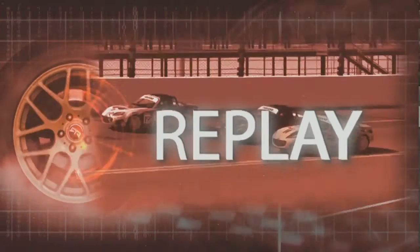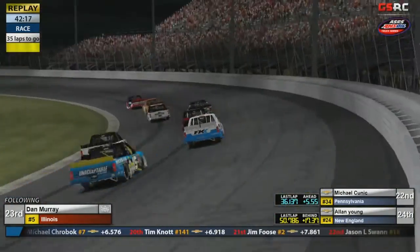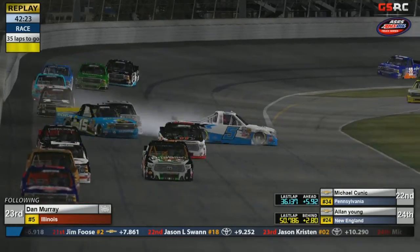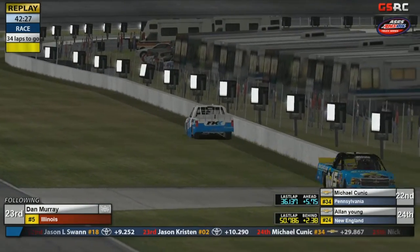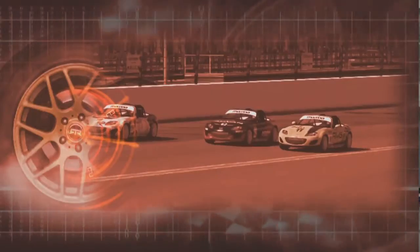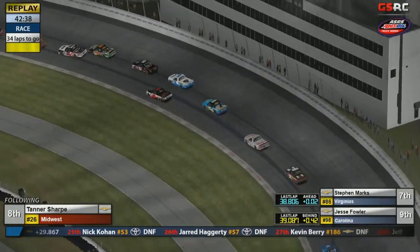I think they may have got away with it. Ricky Hardin definitely did. I don't know about Dan Murray. And Dan Murray got the slightest bit loose. Ricky Hardin tried to check up, but actually got booted in the rear by the 26 car of Tanner Sharp, who actually had nowhere to go. Just got a huge checkup. Both of those guys, Hardin and Murray, both go around. That could have been a lot worse than what it was.